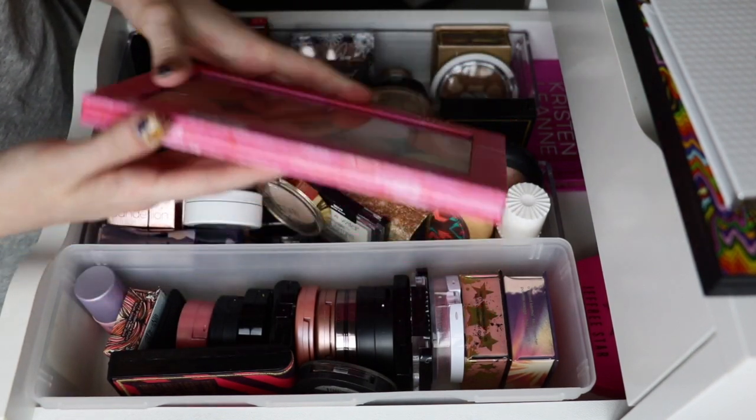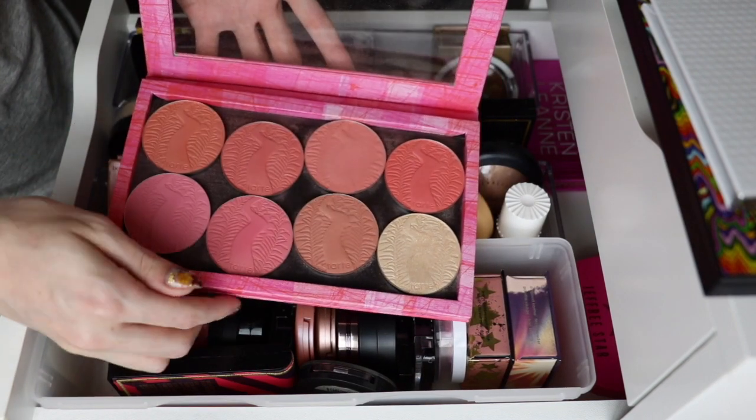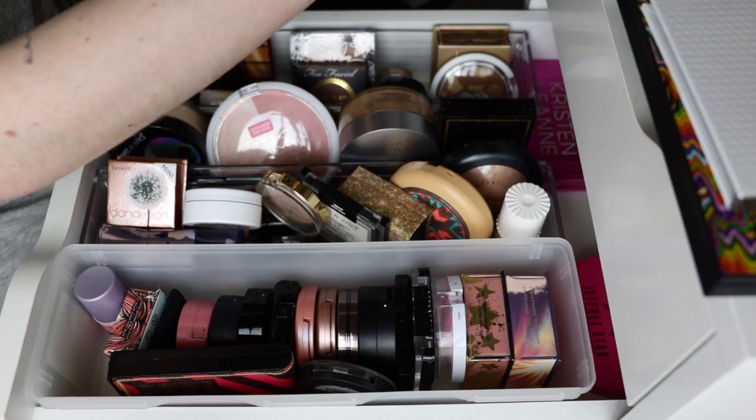My Tarte Big Blush Book 3 that I depotted. I adore this palette, especially these colors. I love Tarte blushes, so I'm definitely keeping this. I reach for this all the time.